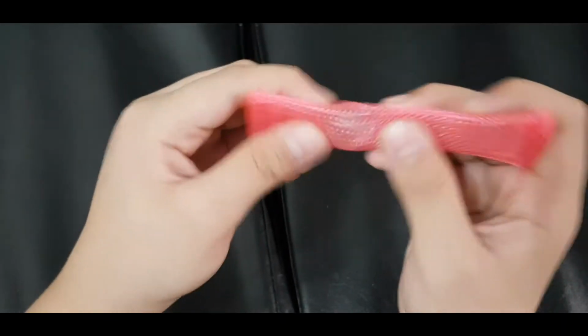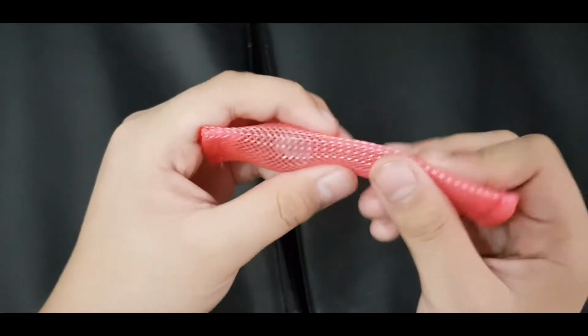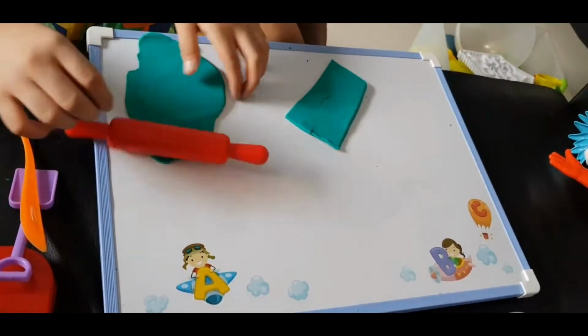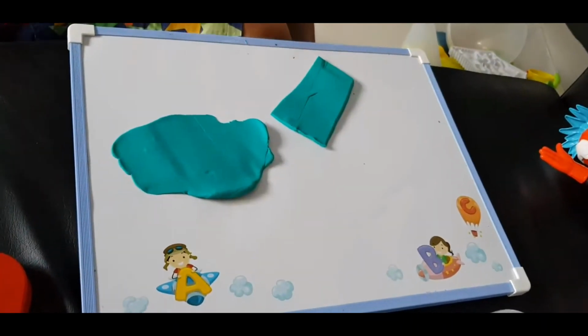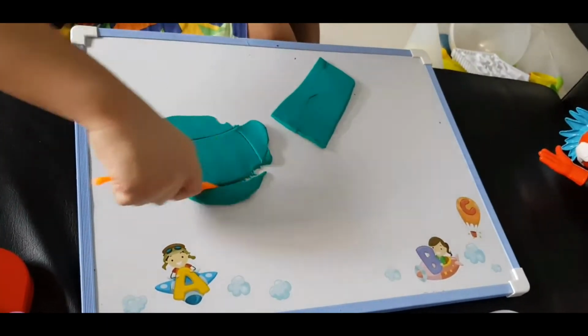My son focuses better when his hands are busy, especially when he's seated. When he was younger, we would always have his favorite tools such as a coloring kit, Play-Doh, and motion sensors to help him combat sensory overstimulation and provide him his needed sensory input.